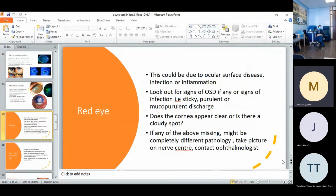So putting all of those signs together, if you're not confident that this looks like just a conjunctivitis or this looks like dry eyes, then you should contact the ophthalmologist. But we always say, please take a picture and put it on nerve center so we can have a look and see what it looks like. And then we can also follow the progress and see how things are progressing with the patient.